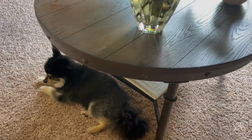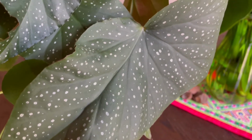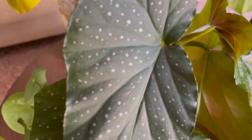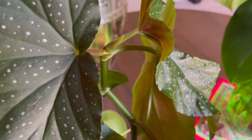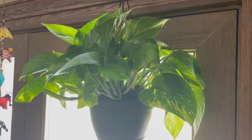Oh, bud. I got this Begonia maculata, polka dot begonia from a local sale. We had a plant trade recently. These dots were just so gorgeous. I thought they were painted right on. I'm not really familiar with begonias. It is starting to root, so we'll see if I keep it. Maybe it'll go in the plant swap too. Who knows? Another pothos that I got from the big box store.